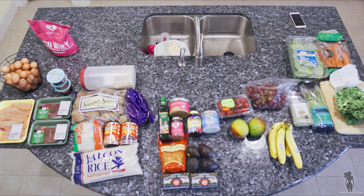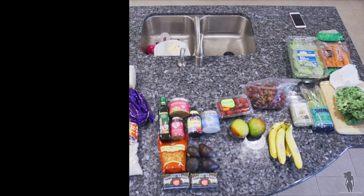Typically after I train is when I like to have the most amount of my carbs. So usually after I train, I'll eat something like chicken and rice, chicken and potatoes, or beef and potatoes, something that has a high amount of carbs. Sometimes I also love to eat things like gallo de pollo, and then occasionally I think balance is key, so I will eat things like tacos.